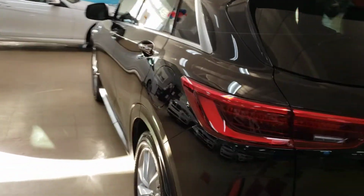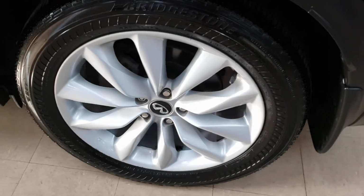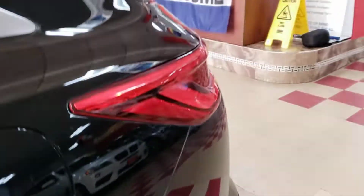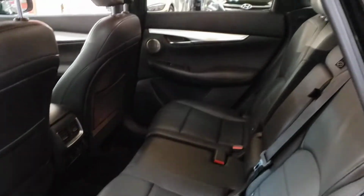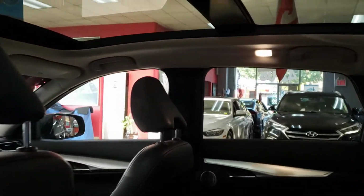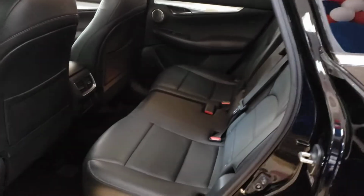Let's go inside and check it out inside. Tires, great condition. Rims, brand new. Look, it has to be brand new for it to be in this condition. Like this, I'll put this car up with any new car that's out there. Panoramic sunroof, of course, completely loaded. Bose stereo, of course. This is all the toys, guys. This is the one with absolutely all the toys. Let's go inside and start this bad boy up.